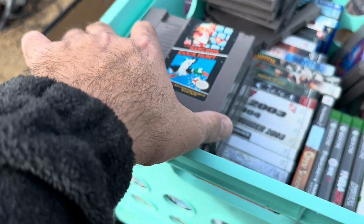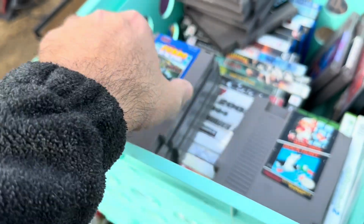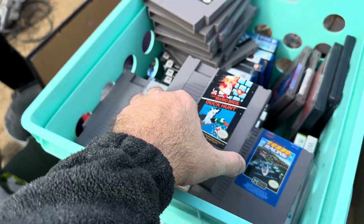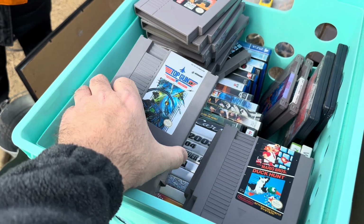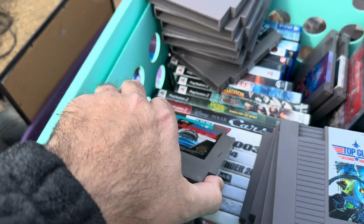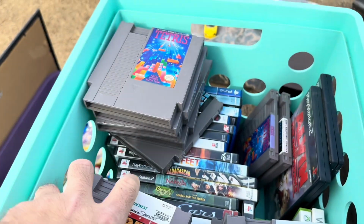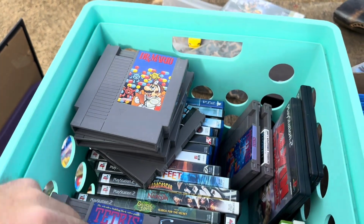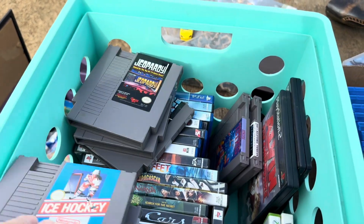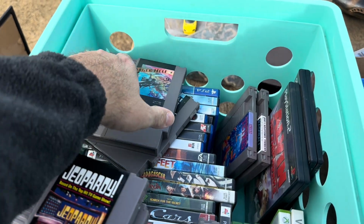All right, we got some Nintendo games here. Let's see if there's anything that we don't have. Duck Hunt. Everybody's got that one. Oh no, Top Gun. Yuck. Jaws Pro. Oh, I love RC Pro. Did I look at these already before? These look familiar. I might have seen these before. They do look familiar. I have pretty much every one of these games.